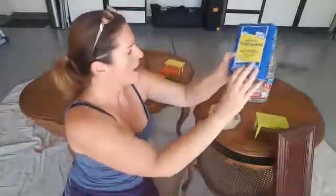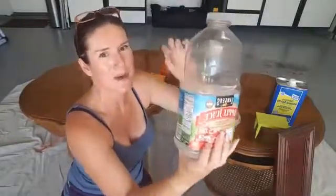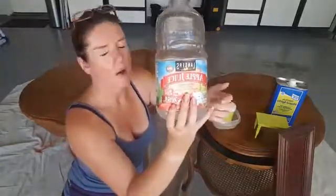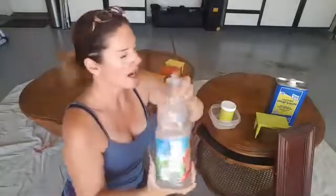Love this stuff. I simply save my apple juice cartons. Once I get done with an apple juice carton, my hubby knows, don't throw away the apple juice cartons because my wife's going to use them for her painting. I put about 1 part mineral spirits, 5 parts water. Shake it up, put it on a rag, right? Wipe down your piece thoroughly.